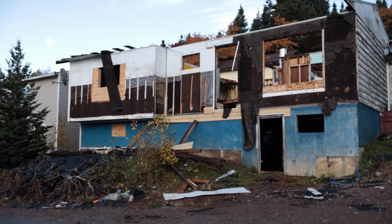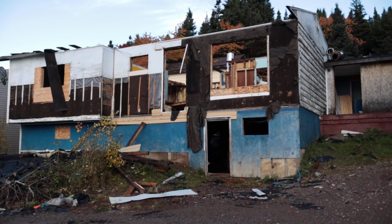So it's a chilly, damp fall day here, and you can see that the house is looking a lot different than it did this summer. Now everything that has been valuable to someone has pretty much been scrapped. The wiring, the electrical panel, the windows, the doors.